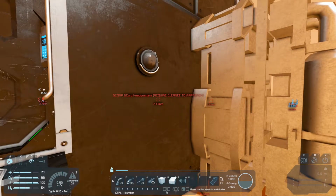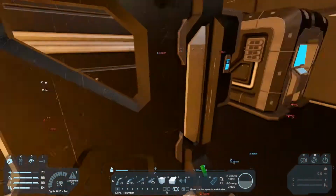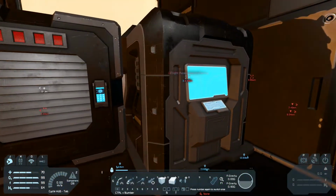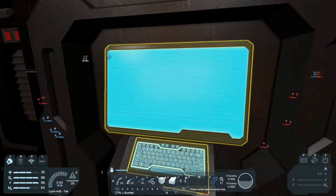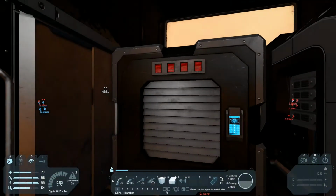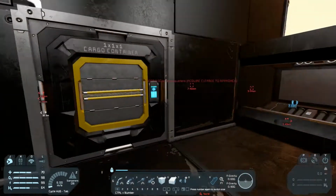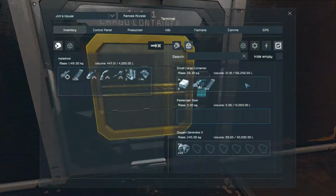That is a broken camera. Anything good? So there is an incomplete solar panel. There's a complete solar panel. Are you actually tied to anything? No. Alright, let's see what's in the cargo.